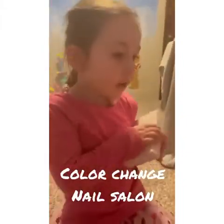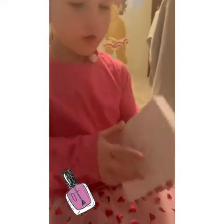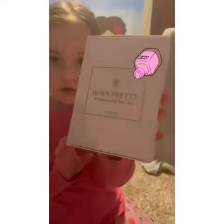I got this fingernail polish from Amazon. Let me see the front of it. Oh, it says Born Pretty Professional Nail Art. What does this fingernail polish do? It changes your nails.